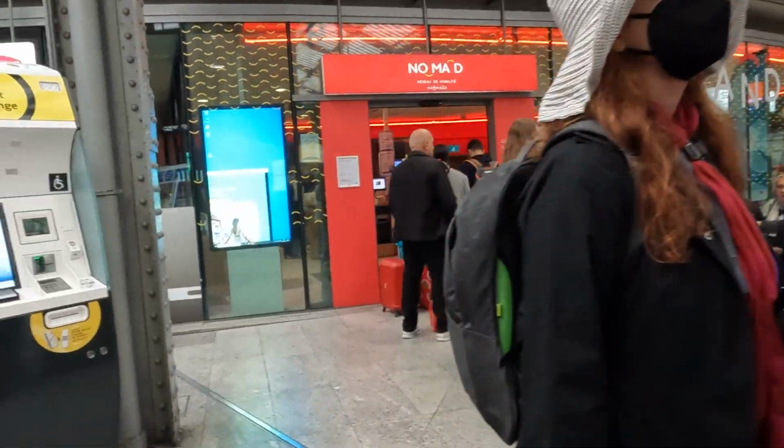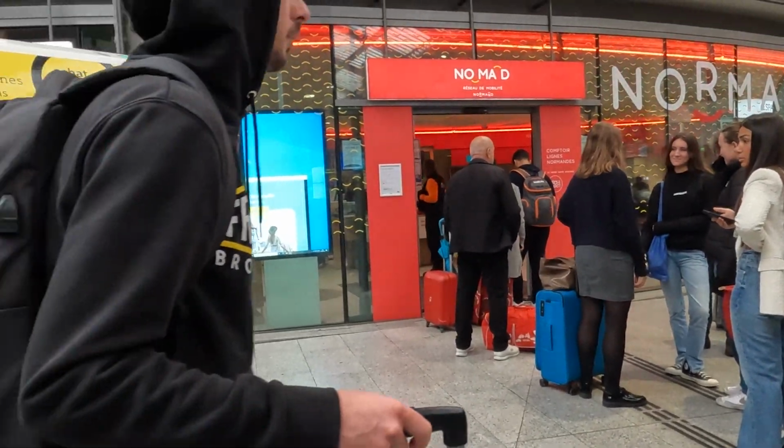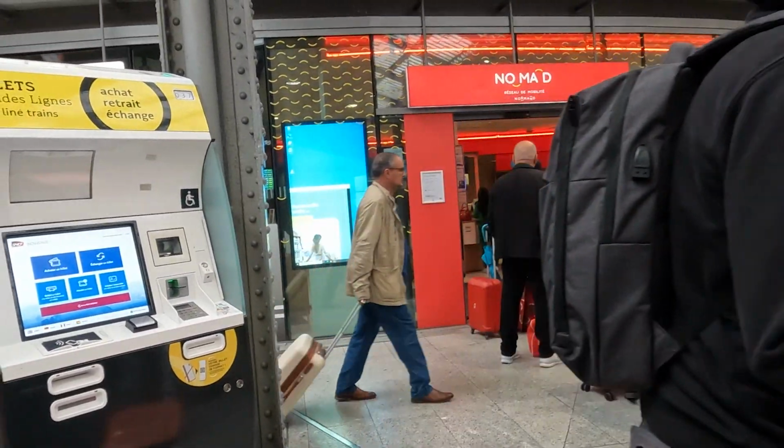here is the main ticket office. People are lining up, getting their tickets.